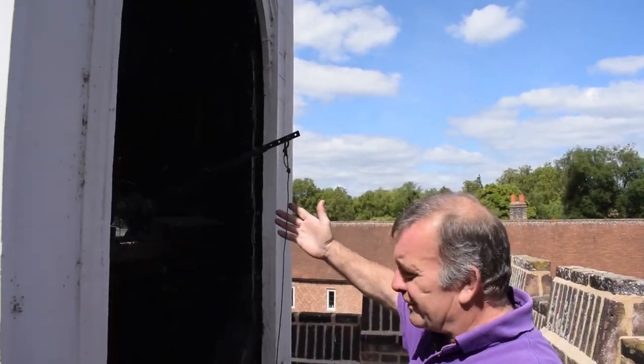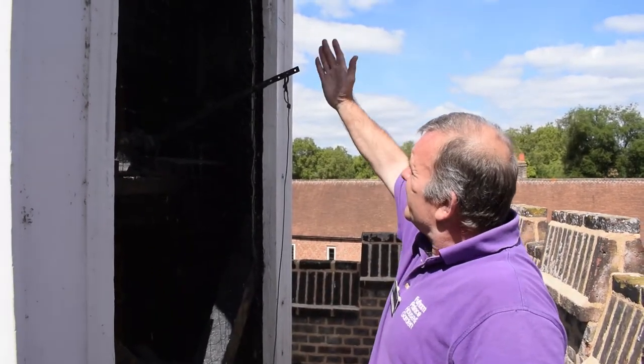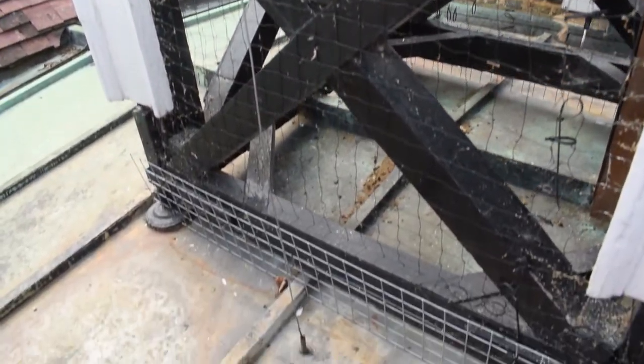Oh. So this is the bell wire. What we saw from inside now comes outside on the hour. That pulls the wire, and then the hammer goes down on the bell.